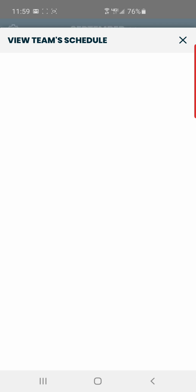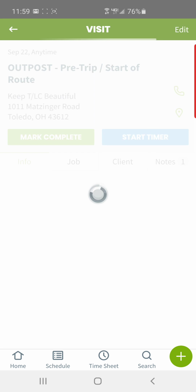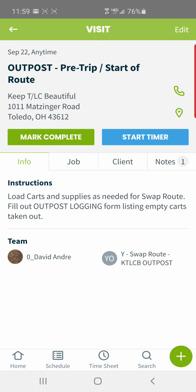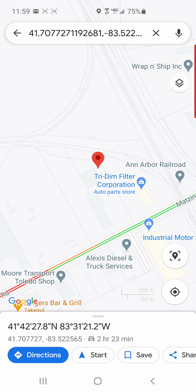Let's look at the KTLCB route, the outpost. Let's look at the first location, the KTLCB office, if you've never been there. As I mentioned before in the Jobber video, directions from wherever you're at to the location are right here, using a little direction exclamation point right above the words start timer. Hit that and Google will route you to where you need to go.